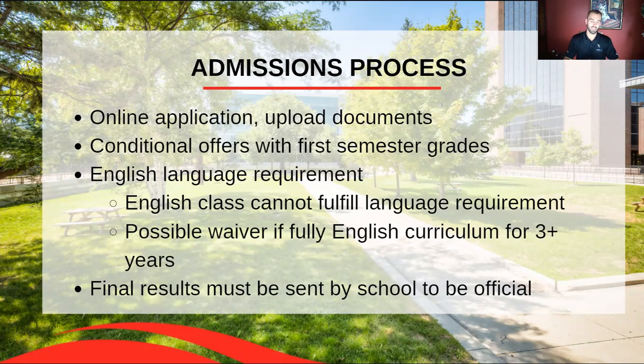an offer of admission. Now, some students may be required to submit an English proficiency test depending on where they have studied. Now, if you have specific questions about this, please reach out to us. But if you've studied in an English country for at least 3 years, you will not have to submit an English language test. If you find yourself in a different situation, reach out to us and let us know, and we'd be happy to fill you in further.